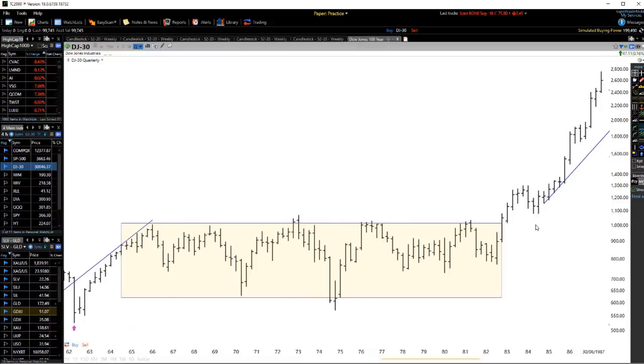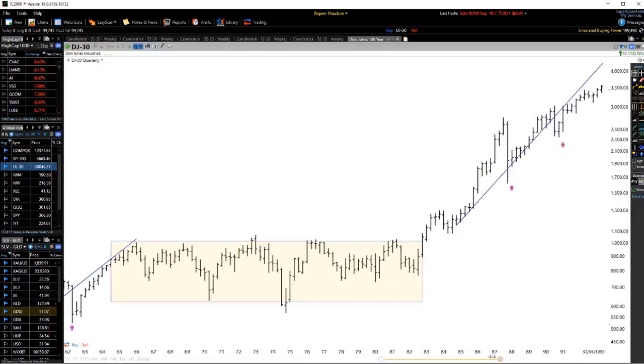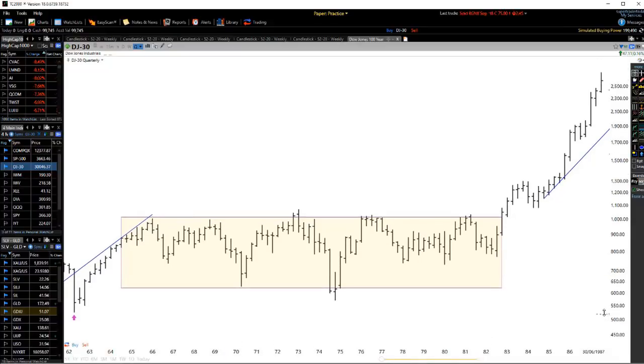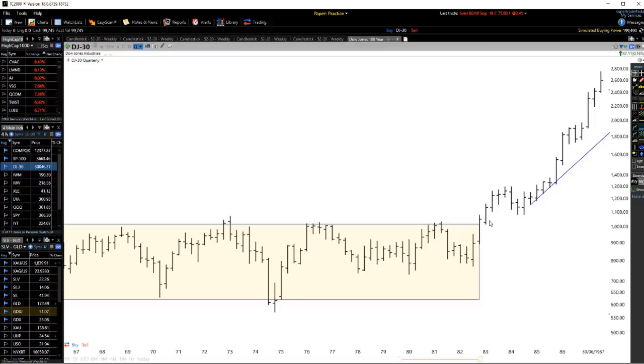So as you can see, look what happened here. The market came down, ran up, had a little bit of a pullback, and then started to run back up again. Notice this was the higher low, and this was the higher high.